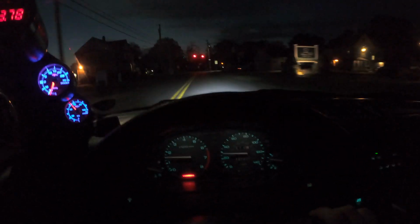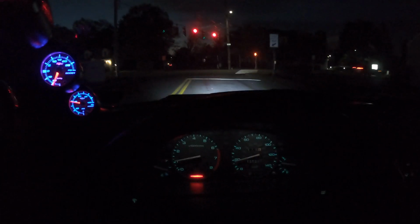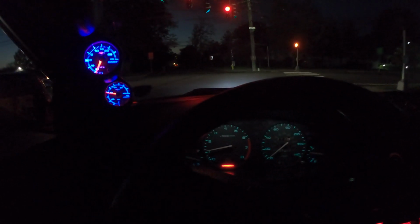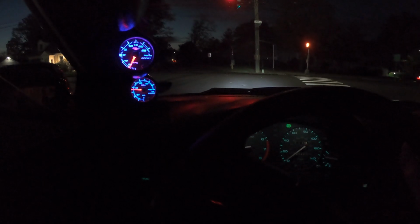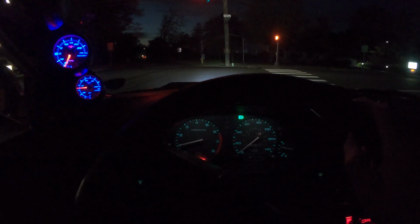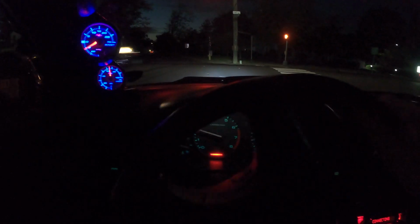I know this is not going to be the best experience. I did forget a part of the GoPro mount for the dash that I wanted to use, but it is nighttime and you guys probably wouldn't be able to see anyway, so I figured I'll just show you guys a little bit of cruising around and just how I go around town. And this car, I wanted to talk about the drivability of this thing. It's really quite good.